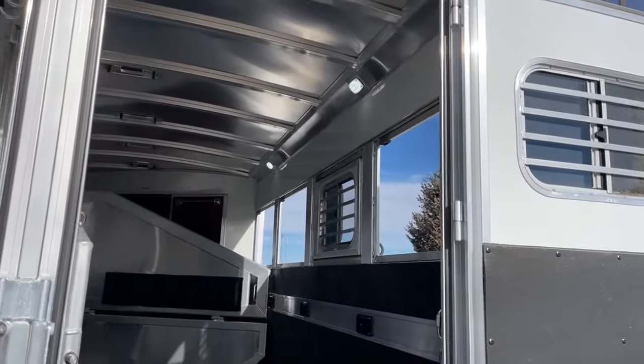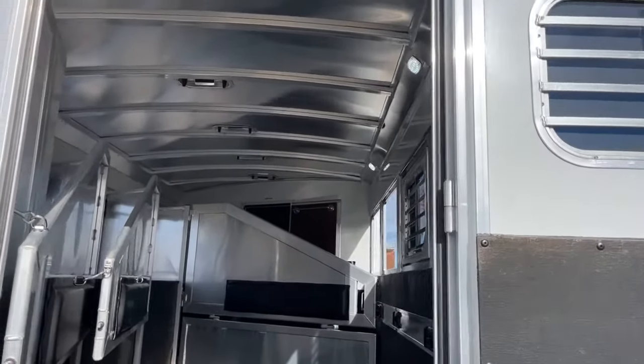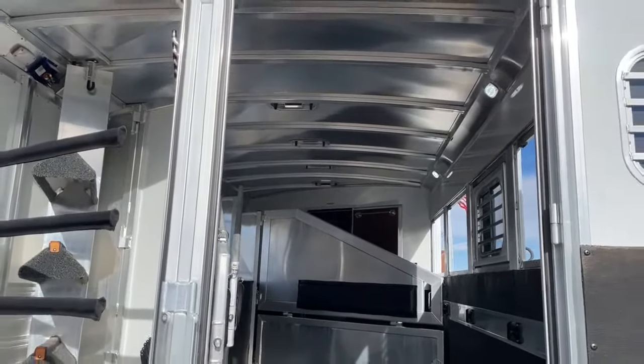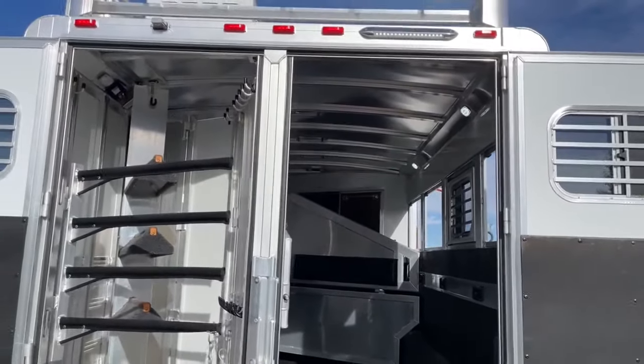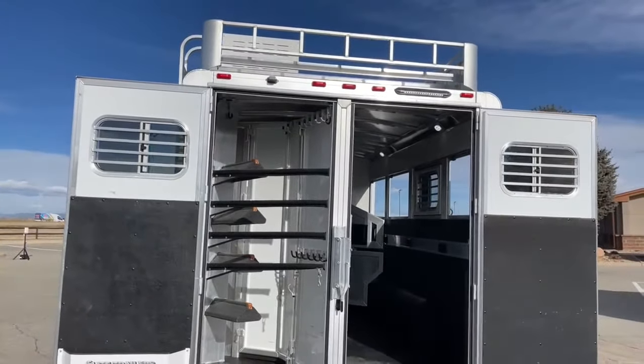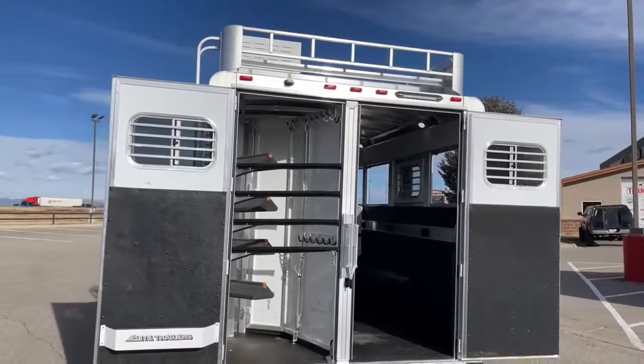They turn on? Perfect. Awesome. So that's what your lights look like when they're all turned on. Be easier to load and unload when you got some lights in there. It just helps out big time. And then you do have a load light up above that side door to get into the horse area.